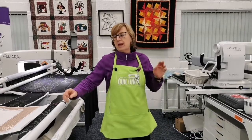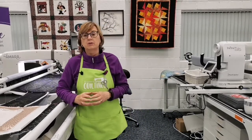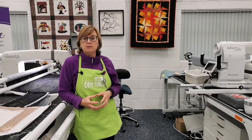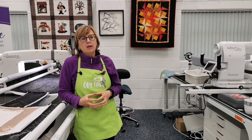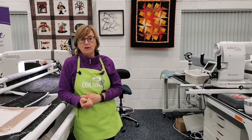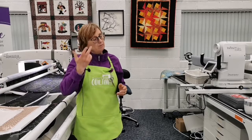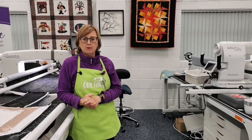Let's talk about thread. Now, thread, like a lot of manufacturers, Glide has undergone quite a lot of price increases, both on raw materials and shipping costs, particularly in the last year. And whilst we've absorbed all the price increases that we've had to date without changing the price, we do need to pass that on to the Glide Thread Club only.